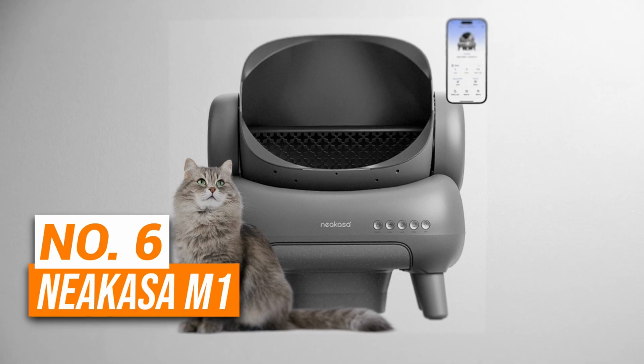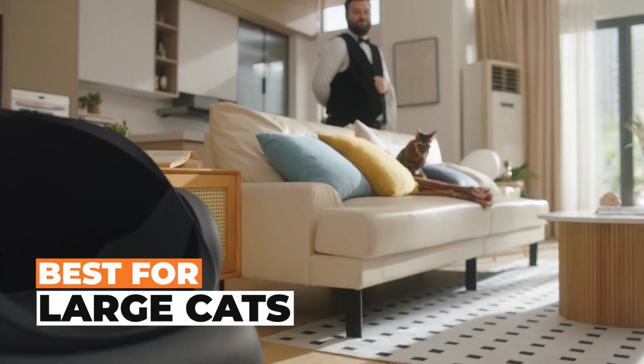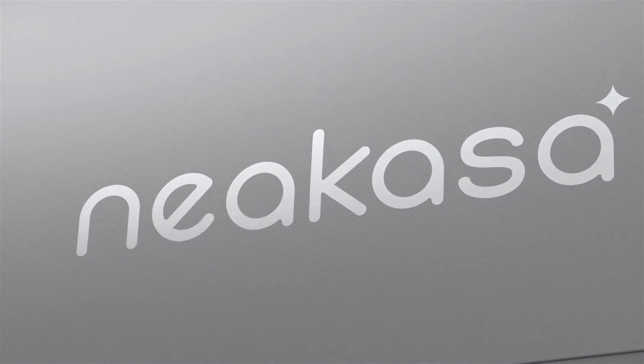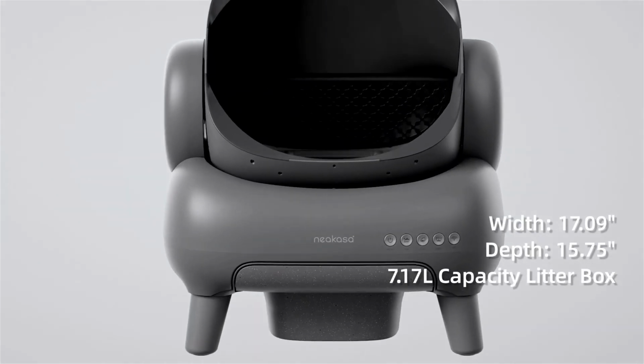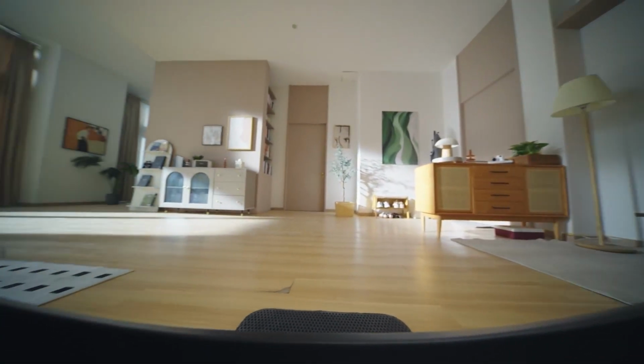Number 6 is the Nia Casa M1. This is best for large cats on our list. This litter box has an open-top design, which many cats prefer since it gives them plenty of space. If your cat dislikes covered boxes, this is a great alternative. It also has a sealed waste disposal system that helps lock in odors, so your home smells fresh.